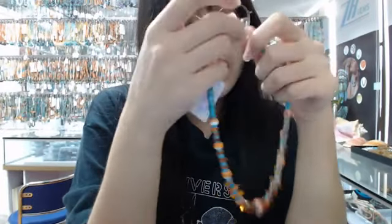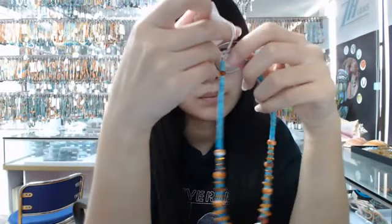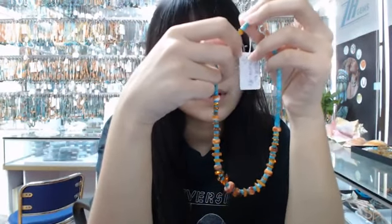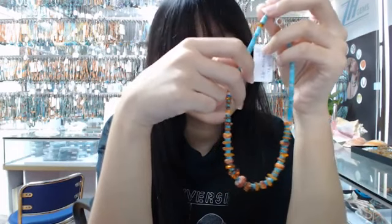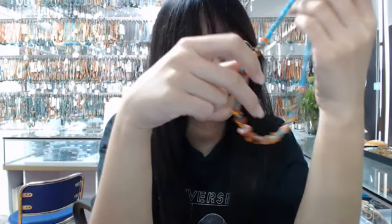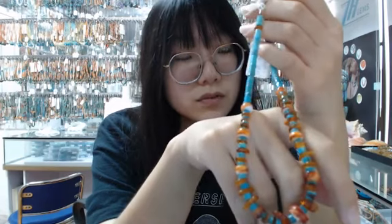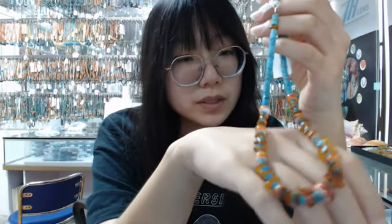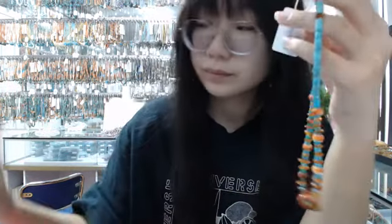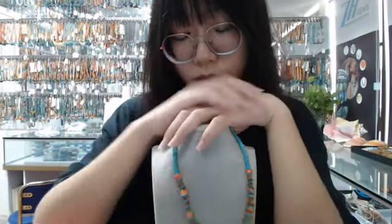The next product I will show you is about 18 inches long. It's made of blue turquoise fishy beads, yellow amber chip shaped beads, and orange spiny oyster drum shaped beads. In the middle of this necklace are three different sized red spiny oyster drum shaped beads. They interlace with each other. You can see some details about this necklace on this model.